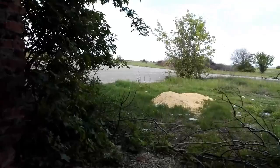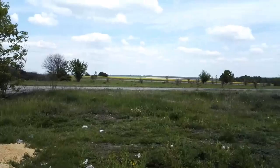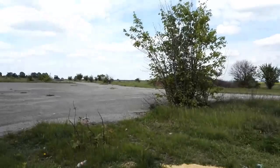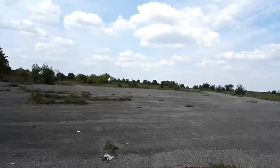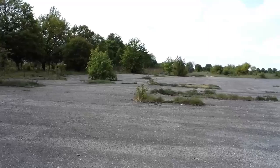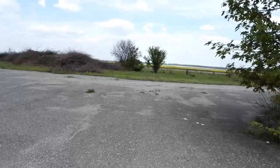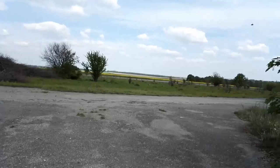Okay, we're getting out of the building, going to the outside. Well, it's a very huge property. It seems to me that it's used, well, maybe for airplanes, because there's a big road over there, and it's no public road, so it's not used, you know. I think actually it's a runway. Looks like it.